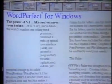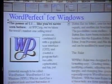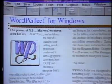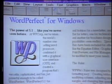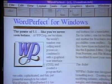Two clicks of a button. We've got a horizontal line in our document. We can select that, similar to any other graphic image. Adjust the width of that line, the length. All very easy, click and drag. And if you want to go from a horizontal line to a vertical line, simply click and drag.